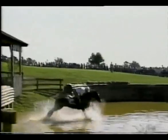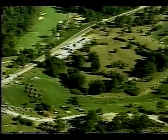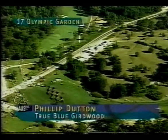Look, that horse didn't miss a beat. Phillip just tipped forward. Well, you see that in slow-mo, and you can see some of the endurance necessary. These guys are in great shape.